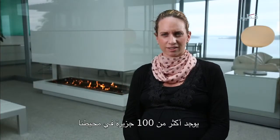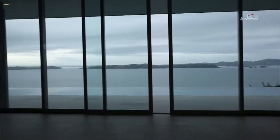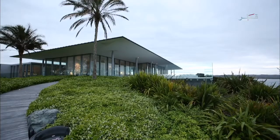There's so many islands, there's over 100 islands, so you can really get a nice view from up there. The villa has 4 bedrooms, all with en-suites, and they all occupy their own wing of the house.